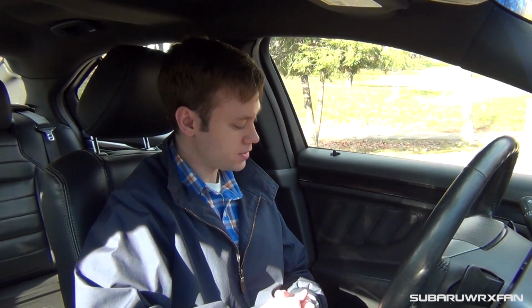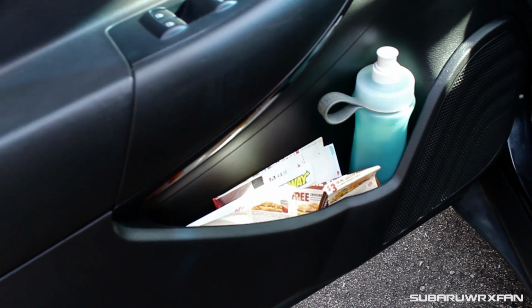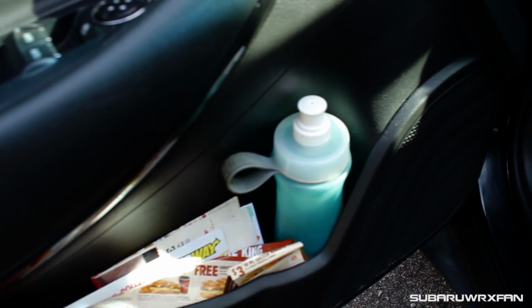As far as storage space in the Ford Taurus SHO here, the Tauruses seem to have a good amount of storage space. So first you have the map pockets here with a bottle holder in the door, which is nice to have both of those, and very usable.